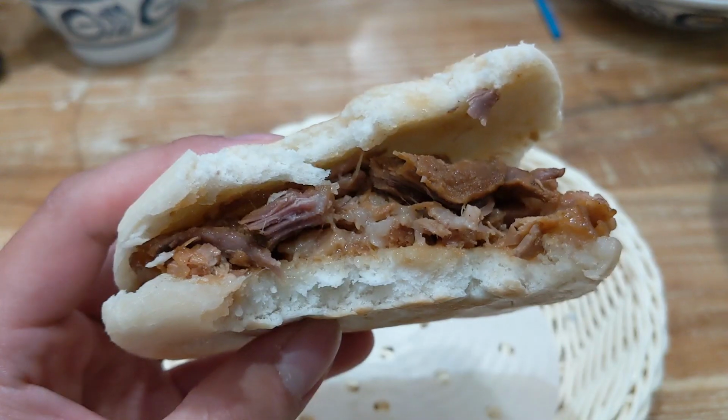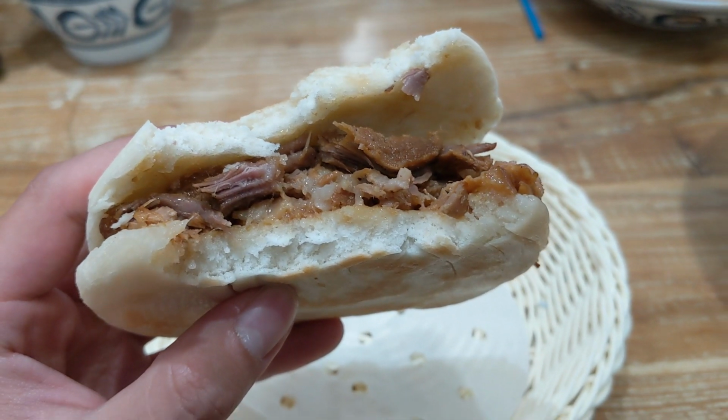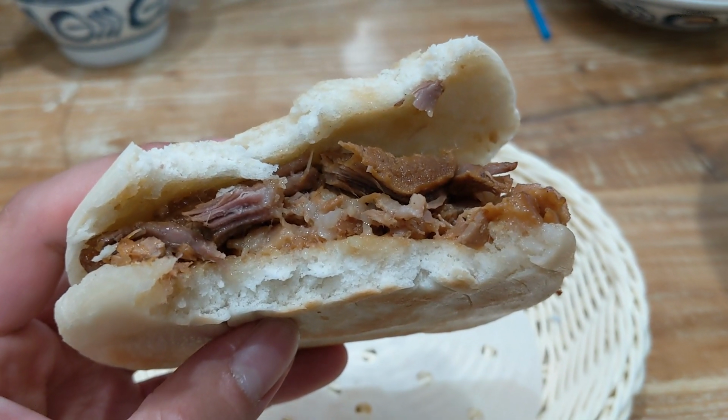I love the pork. The pork's seasoned really well. It's a good balance of fattiness, but the meat itself is really tender and really soft and really juicy. So every bite's a nice flavour with this.